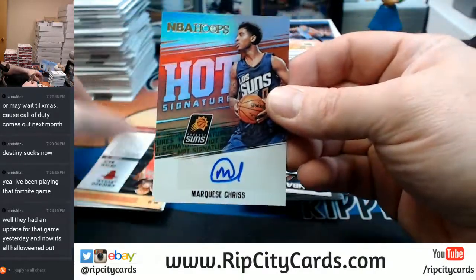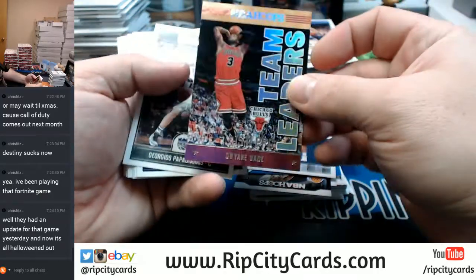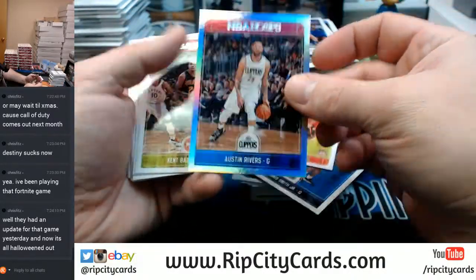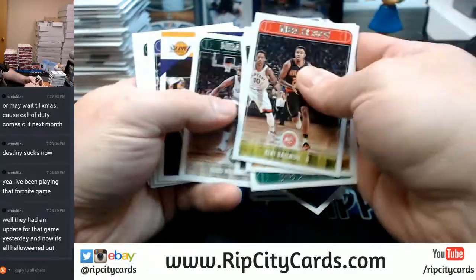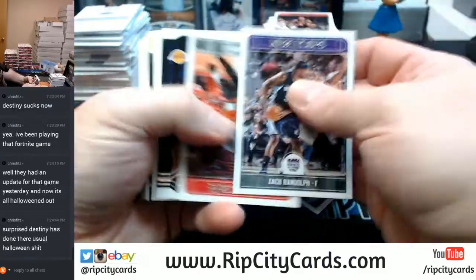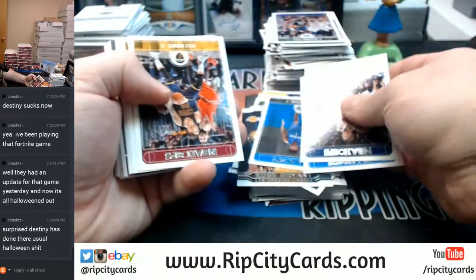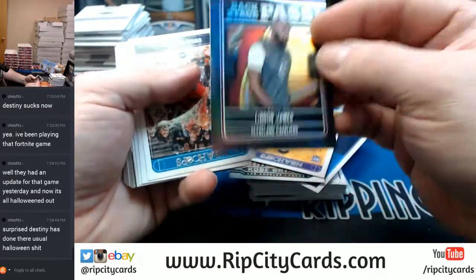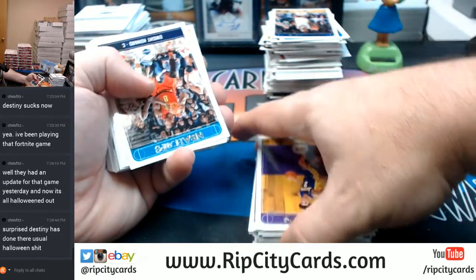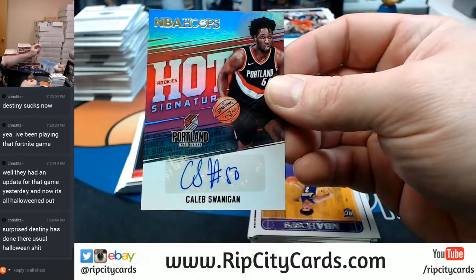Marquese Chriss autograph, Phoenix Suns. Dwyane Wade is a team leader. Austin Rivers to 199. Trevor Booker is a team leader. LeBron James gets a backstage pass. I feel like this desk is not level or something. Caleb Swanigan, Trailblazers?